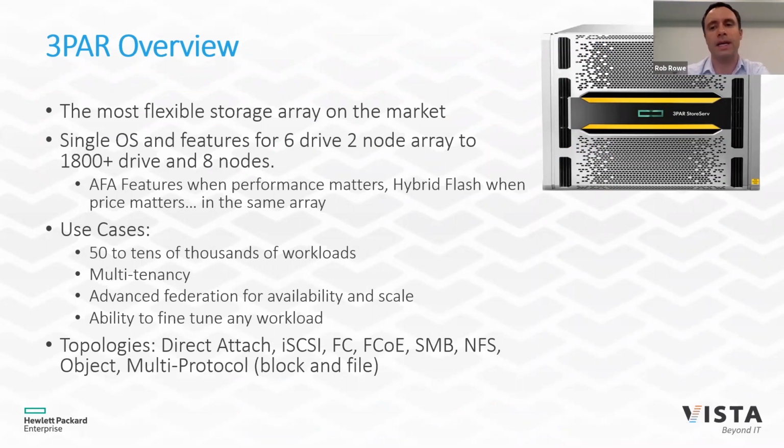While I wouldn't say that it would be a great fit for your first storage array if you only have 10 or 15 or 20 virtual machines, I think at that point the MSA is a better fit. But as soon as you start getting up into that 50 or 75 virtual machine or physical workload, I think it's a fantastic fit. It's got some really great services. They've simplified the licensing over the last couple of years. And again, it fits just about any use case.